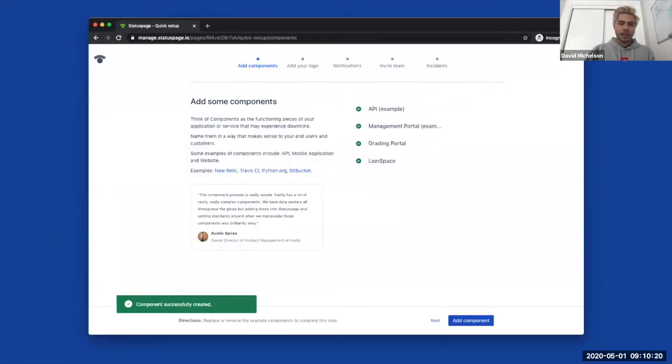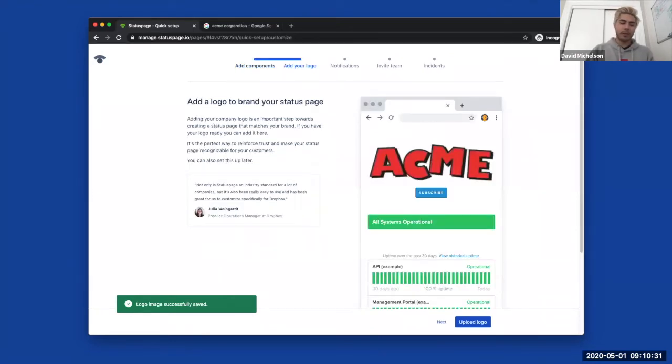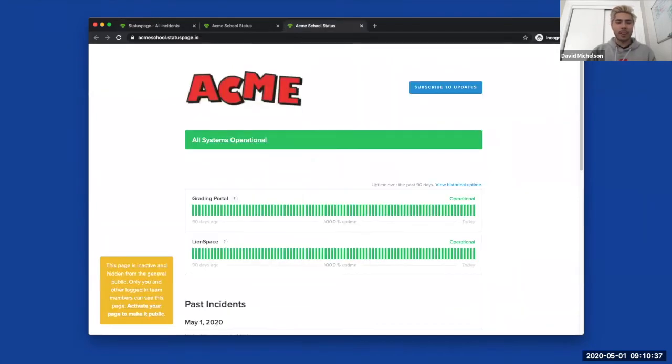There you go. Now, if we ever run into an outage or maintenance, we can specify which of those services are affected and how critically, whether a minor degradation or a major outage. We can add a custom logo to make the page our own. We'll have some Acme pride and add the Acme logo. And voila, we've created our own personalized status page for Acme School. Now everything looks green, fine, and dandy.